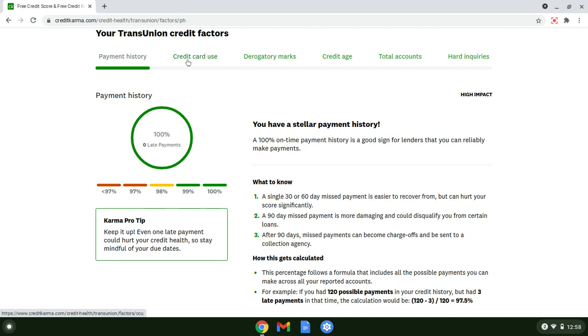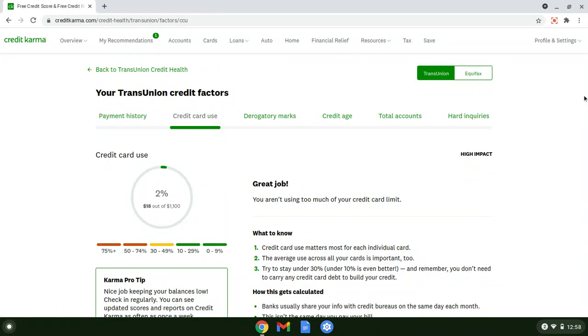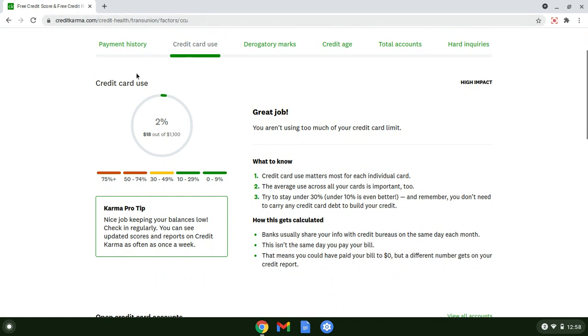The next thing is credit card use, or your credit utilization. As you see here, I only have 2%. So I've only spent $18 out of my $1,100, so that is not bad either. That's like 2% credit card utilization. So that tells the credit gods that I'm not straining a lot. I'm paying my bills on time, and I don't have much pressure. I'm not looking for loans. It's not like I'm spending 1,000 out of 1,100. I'm only spending $18. That means everything is good.